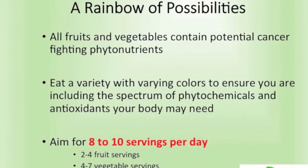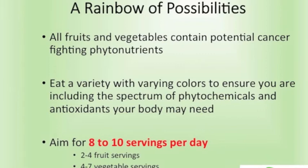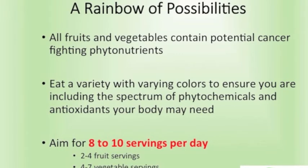It's very important to eat a variety of varying colors. This actually helps you to ensure that you're including the spectrum of phytochemicals and antioxidants that your body might need. So let's think of some of the colors of the rainbow.